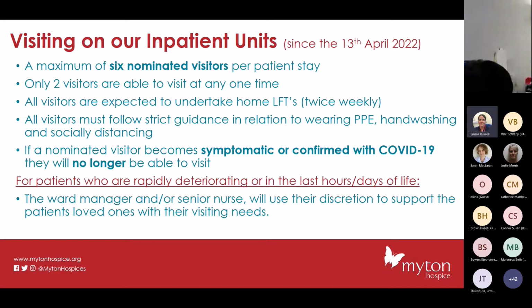We are able to provide those kits if the visitors don't have them. And we're still asking visitors to wear PPE, follow hand washing guidance and social distancing. Obviously, if anybody is symptomatic or confirmed with COVID, they're not able to visit. For patients that are deteriorating in the last hours or days of life, then the ward manager can with discretion allow further visiting, but obviously it needs to go through the ward manager.